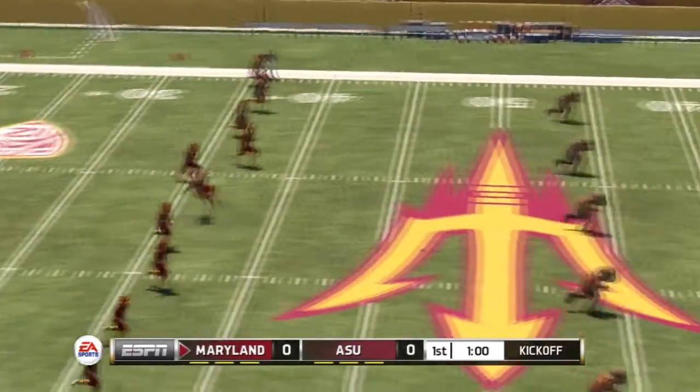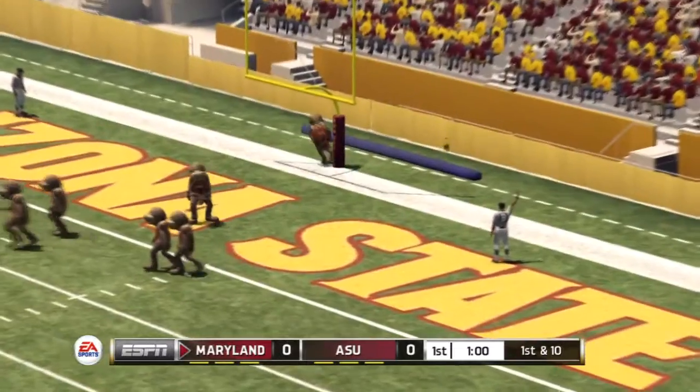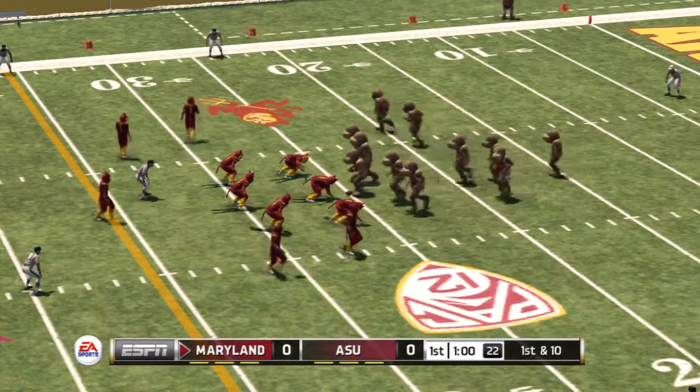Get this one underway. And he got all of this one. Great kick. And they can forget about returning this one. So here comes the offense taking the field for the first time today.